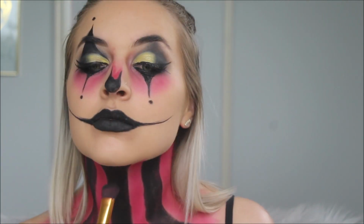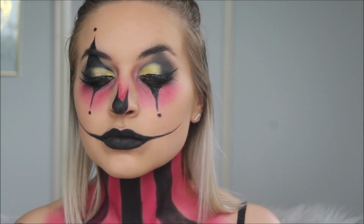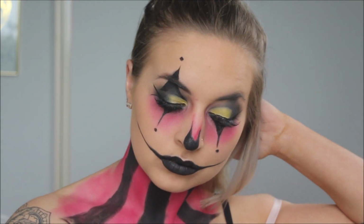I'm now just taking the black shade from the Kaleidoscope palette to set the gel liner just so it doesn't move, and if you're recreating this and wearing it out for Halloween, you don't want the black to smudge and smear everywhere, so it's good to set it with some black eyeshadow.